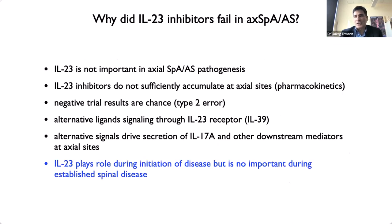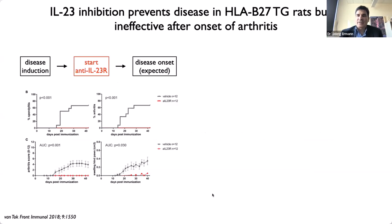A number of potential explanations have been proposed. My favorite explanation is the one that I've highlighted in blue here at the bottom, and that is that IL-23 may play a role during the initiation of the disease, but is not important once the disease is established in the spine. And there is one example that shows that this might actually be the case, from a rat model of spondyloarthritis. And I want to walk you through this.